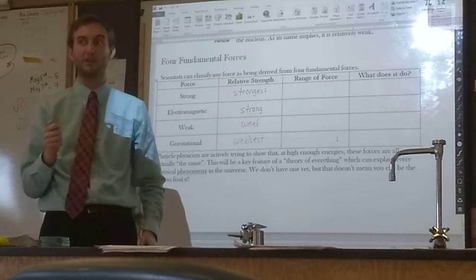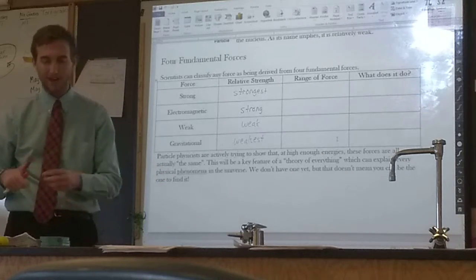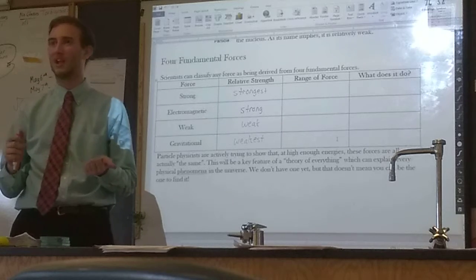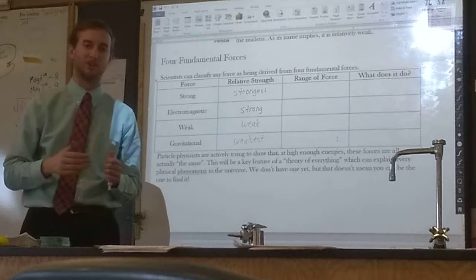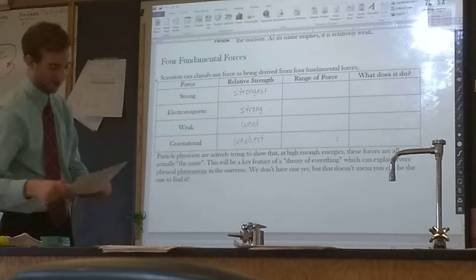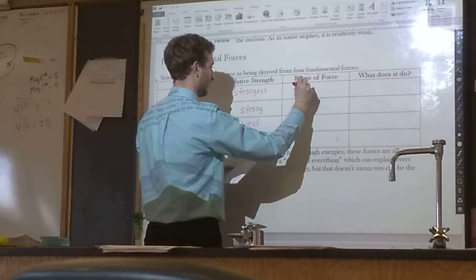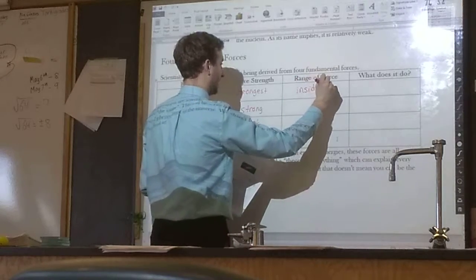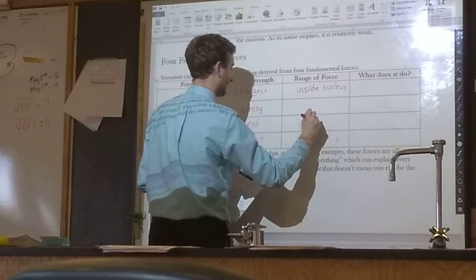Gravity only becomes a factor when you have huge masses, okay? When you have really, really big objects. I'd say something along the size of a small hill. Or a large hill, I should say. That's when gravity really starts to have an effect, okay? As for the range of the force, strong and weak are simply inside the nucleus.